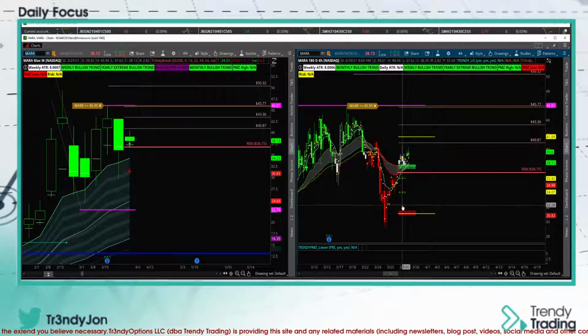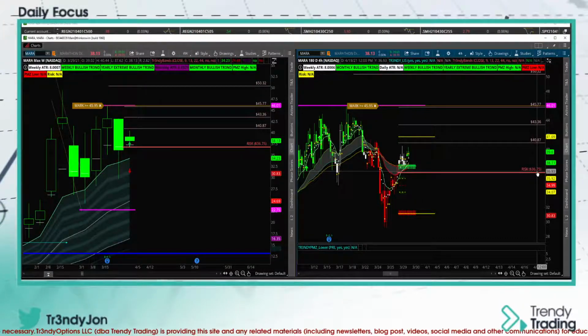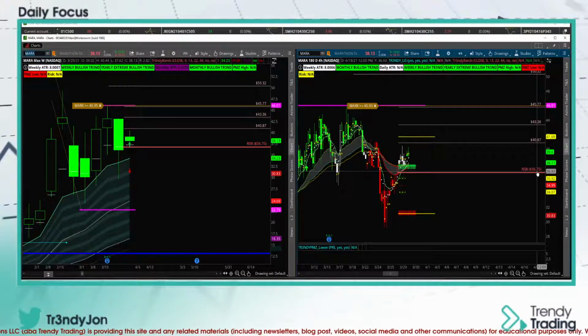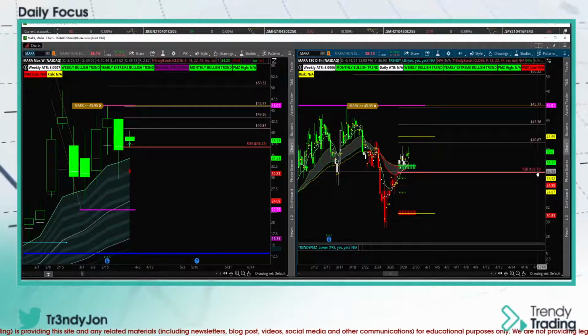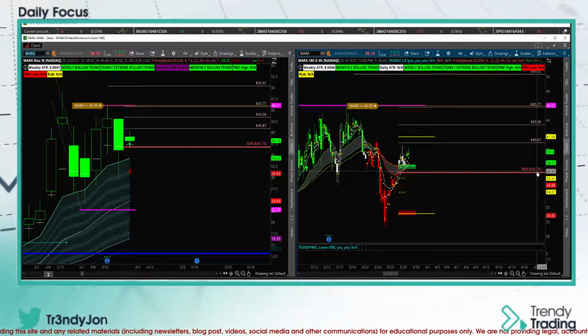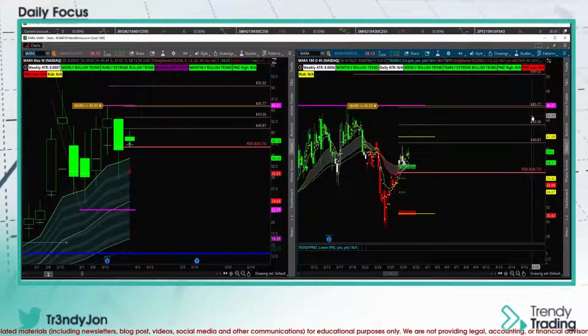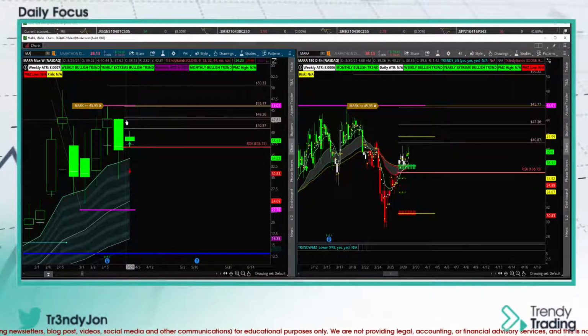All right, so here we are on MARA. Again, my risk is 36.75. What that means to me is that that is my stop. If I go small, I will actually add there on a reclaim. Okay, so again, stops for the risk, targets to the upside 40.87, 43, and 45. Let's go ahead and move on very quickly.